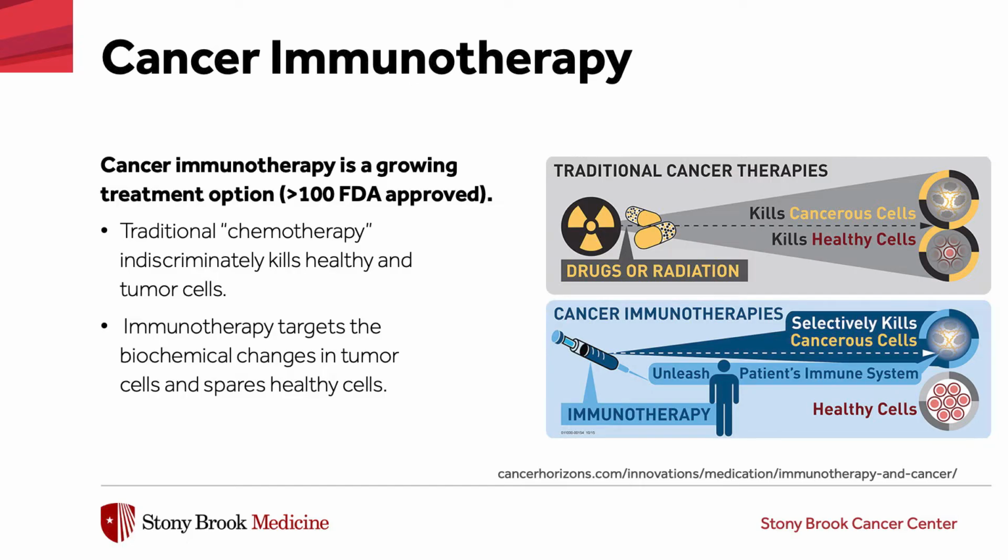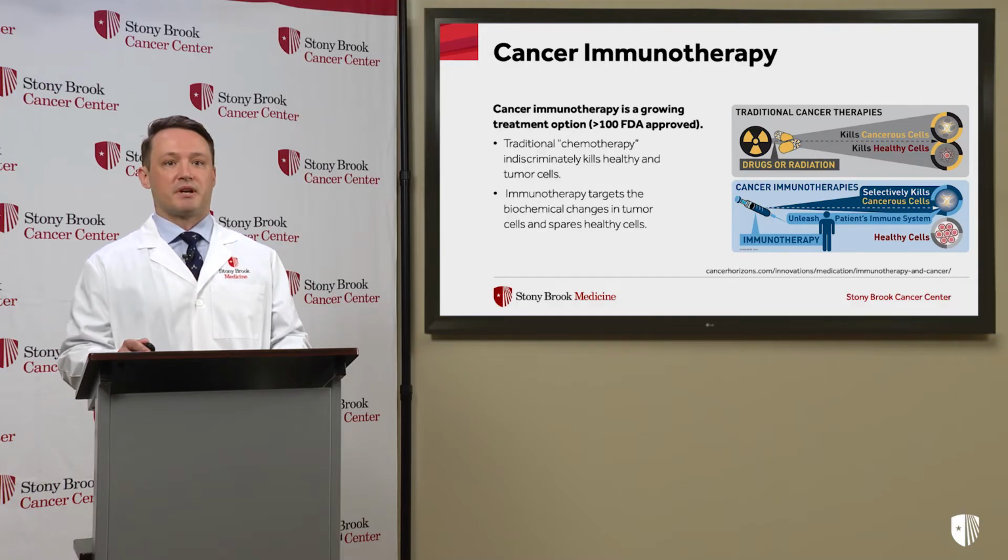One of the primary uses for PET imaging is to support cancer immunotherapy. I want to tell you a little bit about what cancer immunotherapy is. It's a rapidly growing treatment option. There have been over 100 FDA-approved immunotherapies in the past decade, and it differs somewhat from traditional chemotherapy in that it is, again, very specific. Traditional chemotherapy typically targets some sort of DNA process that goes after rapidly dividing cells, as we know cancer cells typically are.